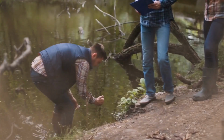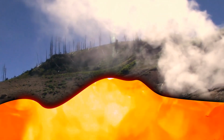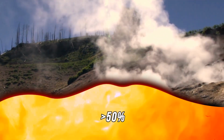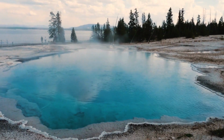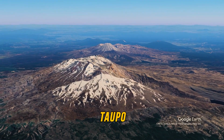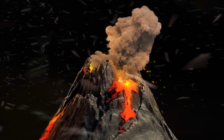Wow. Anyway, scientists are sure that Yellowstone doesn't present any danger these days. For an eruption to happen, magma inside must be at least 50% molten. With the Yellowstone caldera, this number is just 5 to 15%. But of course, Yellowstone isn't the only supervolcano on our planet. There's also New Zealand's Taupo you already know about, Japan's Aira caldera, California's Long Valley, Indonesia's Toba. Any of them can one day produce a super eruption.